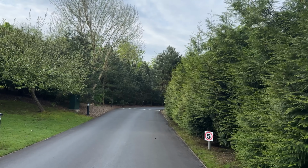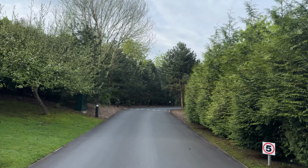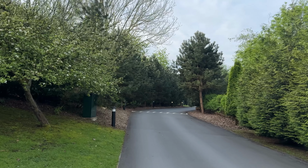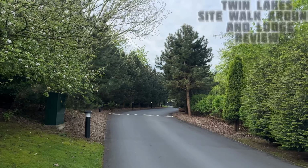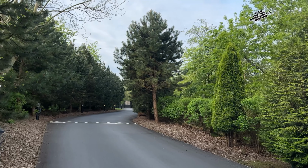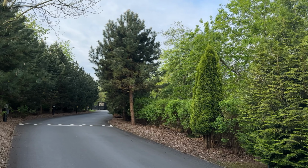Okay, so you've got the entrance here to Twin Lakes. There's a tarmac drive all the way through. There's the gate here, right at the top. You might just be able to see it there now, peeping through. And there's a code to access this site.